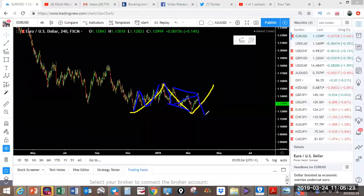Has your structure changed? Your structure would not have changed one bit, and you will still expect that this will go with this yellow degree here to go and retest the top. So there's a possibility. What you're going to wait for, what you're going to see in the next coming session, is if you get a corrective structure here, then the current alternative will play out, where you have this as a 1, 2, 3.